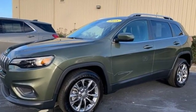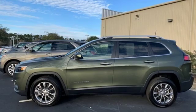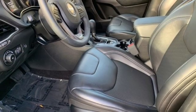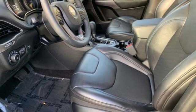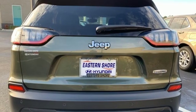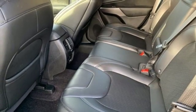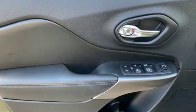Inline four-cylinder engine, dual-zone climate control, streaming audio, configurable instrument gauges, manual tilting steering column, doors and push-button start proximity key, external memory control, active grille shutters, smartphone wireless charging, and power heated mirrors.